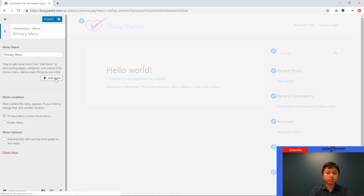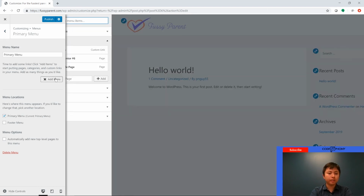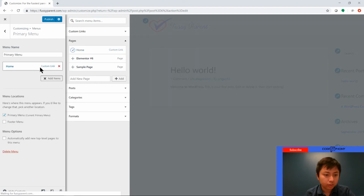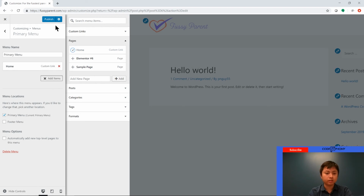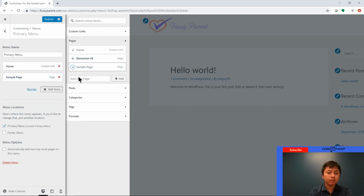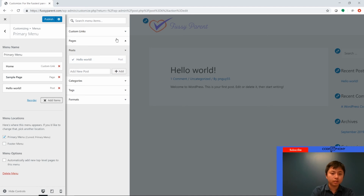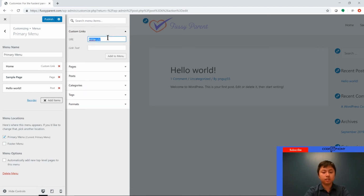Then you can add your items. These are your menu items. So right now all we have is a home page. So we're going to do home as our only link. But if you want to do like a sample page or something, whatever, you can add them here. If you want to add a post, if you added a post, let's do Hello World post. If you want to do a custom link, do custom link. You could do your YouTube channel.